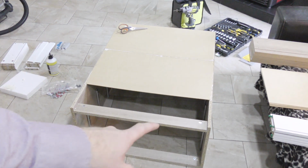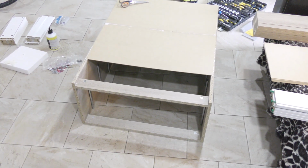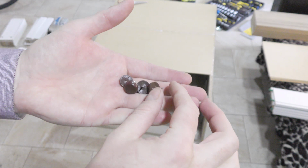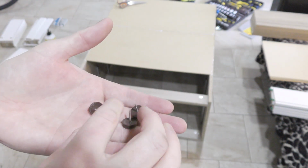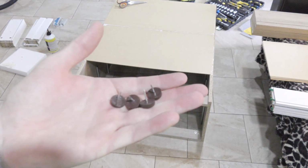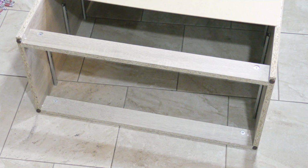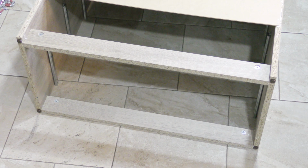So now it comes with some tiny little feet that it will stand on. I need to mount those. These are some bastards. You really don't want to walk around with those around, but yeah, we're gonna put those in. Okay, feet are in and they are glued and hammered in. I don't want anything to come apart again here.